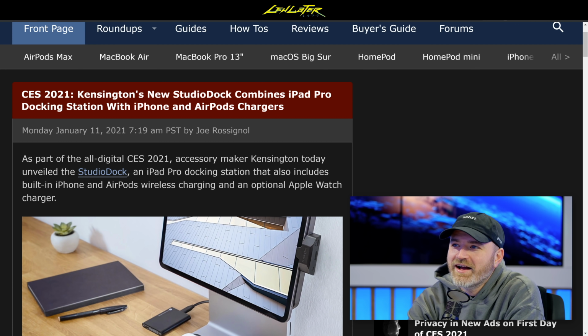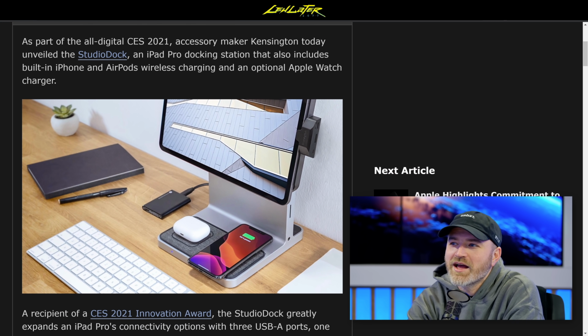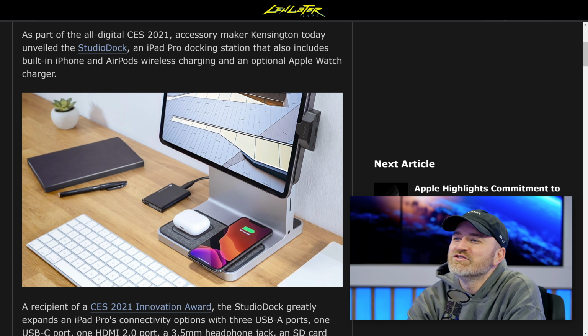This is the weirdest one of my CES picks. It's also my last. This thing kind of shook me to my core. I just felt very uncomfortable when I saw this. I didn't know what to make of it. This one? Yes. This is the Studio Dock iPad Pro docking station. It turns your iPad into an iMac. It's so weird.